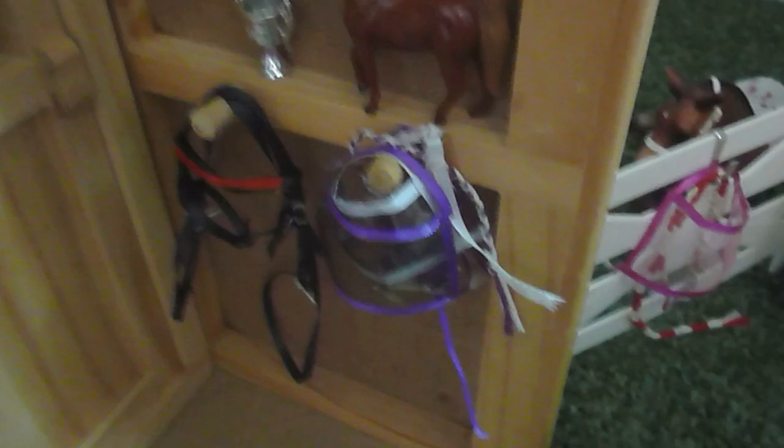Last but not least, we have this barn. So over here, we have fly masks and halters and lead ropes. We have a bridle, horse trophy, caution horse lover country sign. And then we have one horse here. This is Melody. She is a Cleveland Bay. And then we have her colt, which is back there. He is named Prince. Yeah, that's them too. And then this barn also has a light.